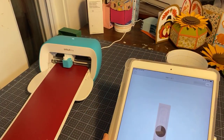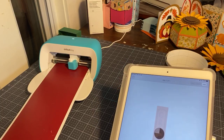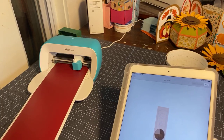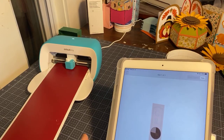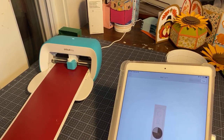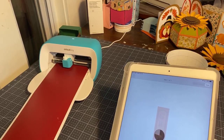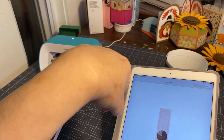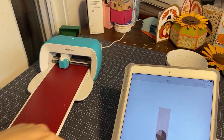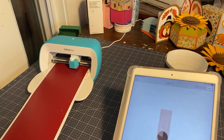So, for instance, if I walk out of the room or need to let the dogs out, I can have my iPad with me and it can say, you know, your cut is done. And another product expert I saw when we were doing this had a smart watch, like an Apple Watch, and her Apple Watch was telling her that the cut was done.